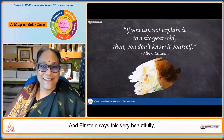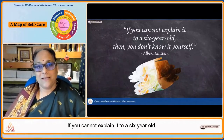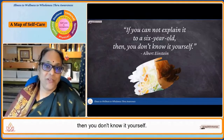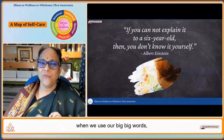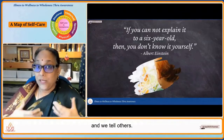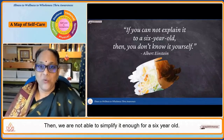And Einstein says this very beautifully, and this quote remained with me for a very long time when I saw this. If you cannot explain it to a 6-year-old, then you don't know it yourself. What can we do? So, when we use our jargons, when we use our big, big words, when we use our big concepts and we tell others, then we are not able to simplify it enough for a 6-year-old.